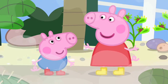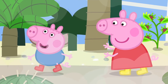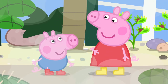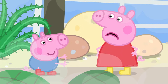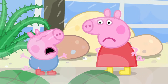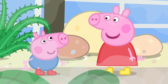George, let's play Venus flytraps. I will be the flytrap and you can be the fly. Buzz, buzz, buzz. Caught you, George. Now I'll be the fly and you be the flytrap. Buzz. George, Venus flytraps do not run. Oh dear, George is a very sad Venus flytrap. Sorry, George. Let's both be flies.